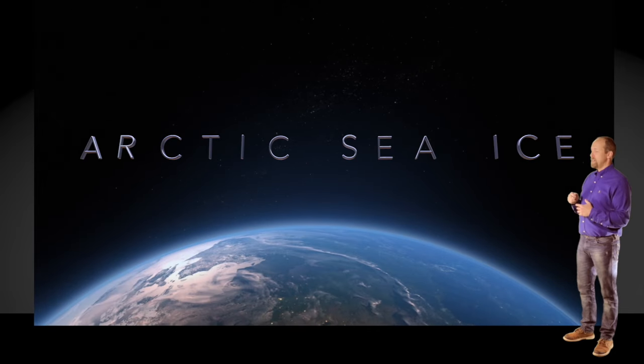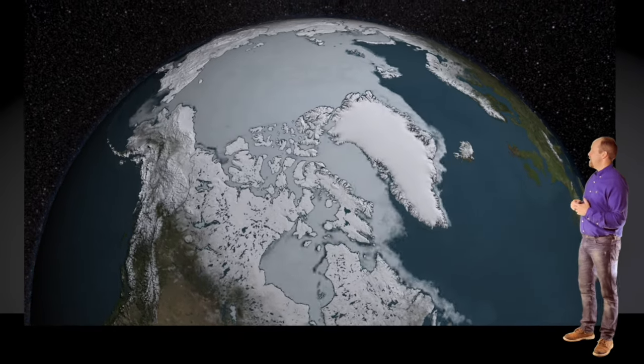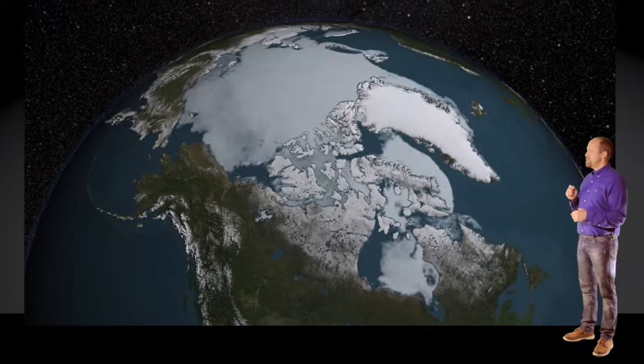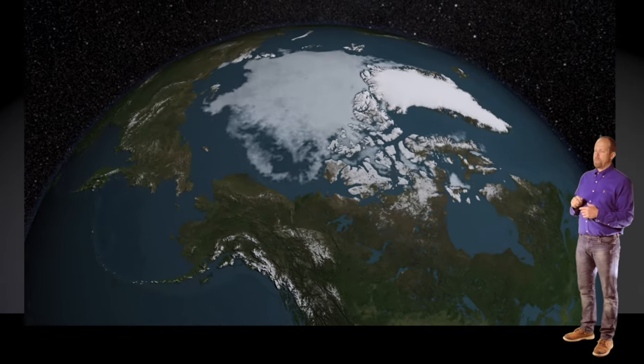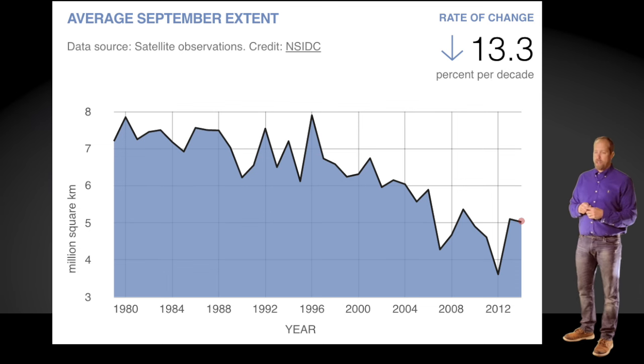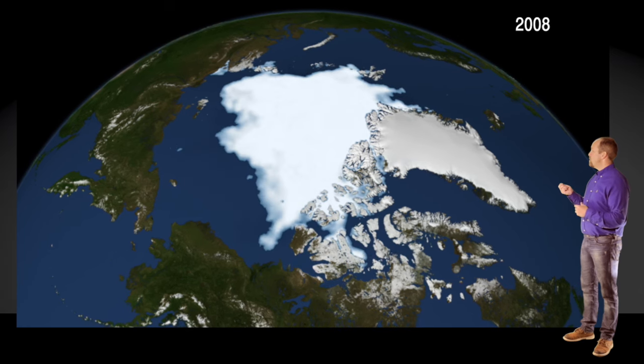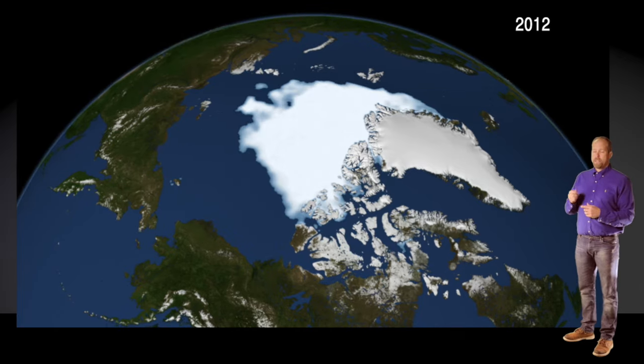Both the extent and thickness of Arctic sea ice has declined rapidly over the last several decades. Arctic sea ice reaches its minimum each September. So September Arctic sea ice is now declining at a rate of about 13% per decade relative to the 1981-2010 average. And this graph shows the average monthly Arctic sea ice extent in September since 1979, derived from our satellite observations. The 2012 sea ice extent is the lowest in the satellite record.